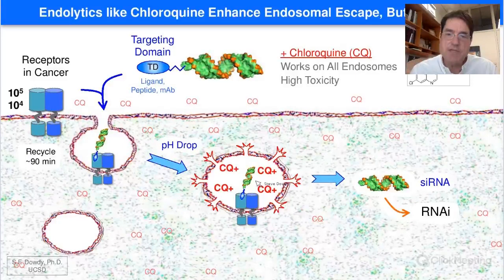But as the pH drops in the endosome, chloroquine has three nitrogens. These get protonated, and that traps it now because it has a positive charge, traps it inside the endosome. So while you may have micromolar concentration outside the cell, you can have millimolar concentrations inside of the endosome. And that ultimately inserts this hydrophobic motif into the lipid bilayer when it reaches a certain critical concentration, and that blows open the whole endosome, releasing the siRNA, and then thereby allowing you to get an RNAi response. So in principle, that sounds great. Problem solved, just add an endolytic agent.